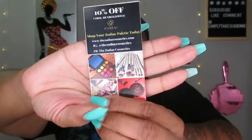Okay, so here we go. First thing, I'm not sure what this is yet, but it is from Zodiac, and it's a 10% coupon for Zodiac Cosmetics by Black Zodiac. I guess they have palettes, brushes, highlighters, just the regular stuff that makeup companies have. So that's cutie cute. I've never heard of the brand before, but that's okay. It's still black owned, and this is Zodiac Cosmetics.